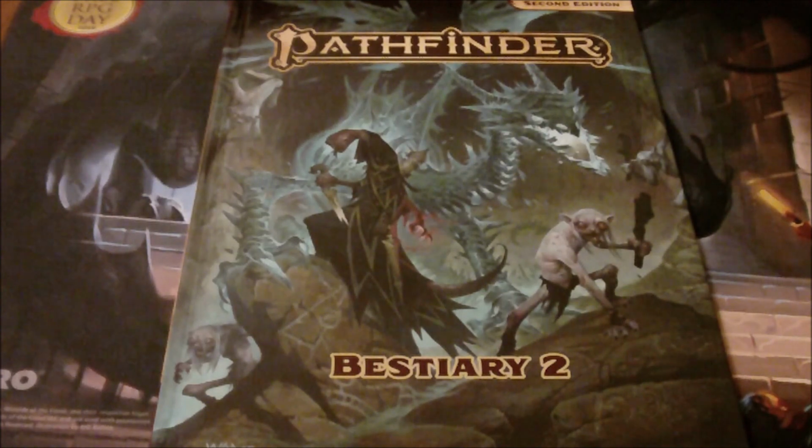But we're going to be taking a look at the Bestiary 2 here, and this was a book that I'm honestly really excited about. However, I will also say a friend of mine is still waiting to get his, and he asked that I not spoil 100% everything in this book. So I might be skipping a few pages here and there just because I told him I would, and I am, try to be a man of my word.